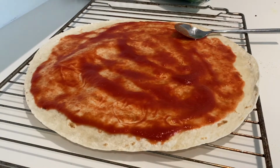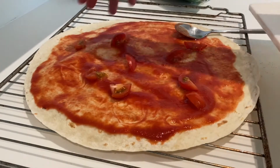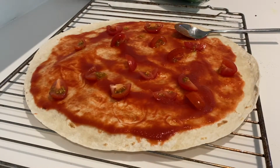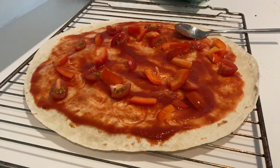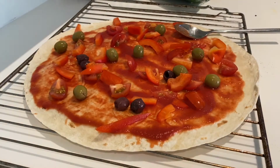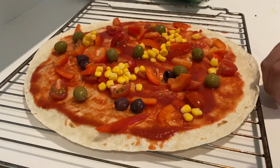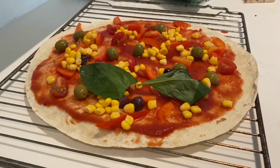I started by putting the wrap down on the oven tray and then putting some passata just straight on it and spreading that out. I added some chopped cherry tomatoes on there and some fresh red peppers. I love peppers on pizza. I then added a mixture of green and black olives on there and some sweet corn. I love sweet corn on everything. My pizza, my salads, anything.